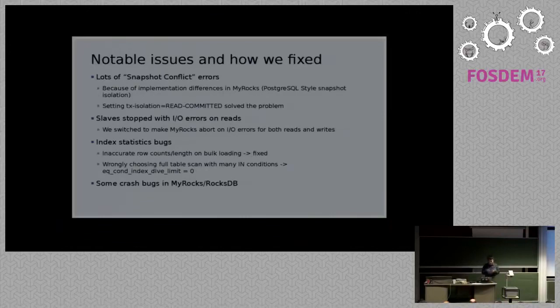Notable issues and how we fixed them: there were lots of snapshot conflict errors. The MyRocks transaction isolation implementation is a bit different from InnoDB. The MyRocks implementation is pretty close to Postgres style, and by default isolation is repeatable read. Postgres and MyRocks style repeatable read may return errors called snapshot conflict errors, where InnoDB silently updates the conflict. So users may get more errors. We noticed that, and decided to switch to read committed for the major queries. Then read committed fixed the problem.